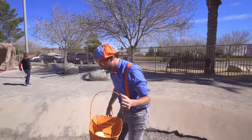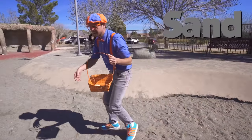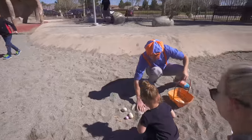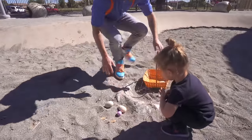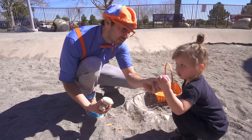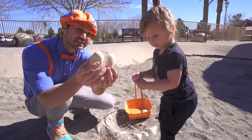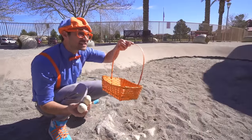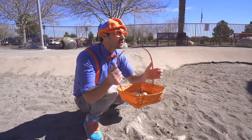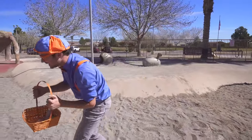Whoa. There's a lot of sand right here. Yeah, look. Come over here. Whoa, are you finding some eggs and fossils? Yeah, look. You wanna hold that up? Whoa, check it out. We found some more eggs. Will you put it in my basket? Yeah, good job. Did you two find some eggs over here?